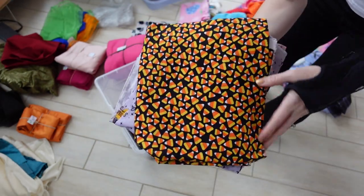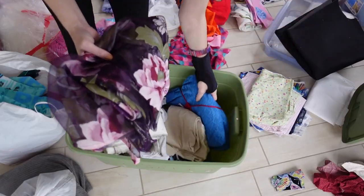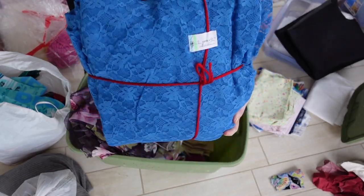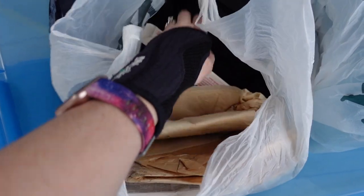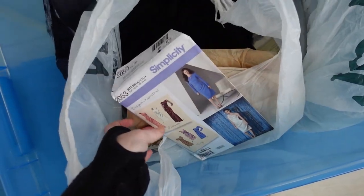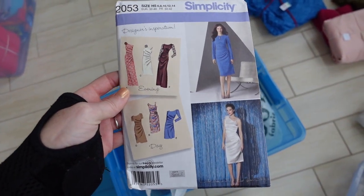Hocus Pocus fabric. Jurassic World sheets for a dress. Disney Princess sheets. Random fancy thrifted fabric. This is a really old one. I think this is black lace, black stretch, and I think I started this in high school. Clearly I never actually finished it.